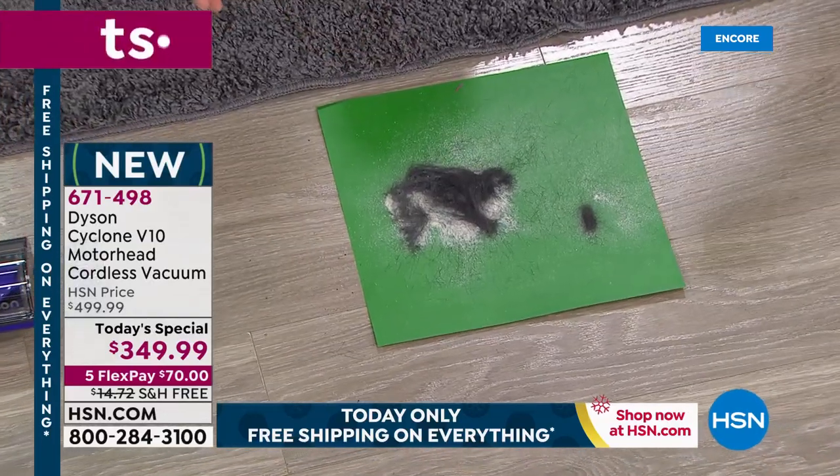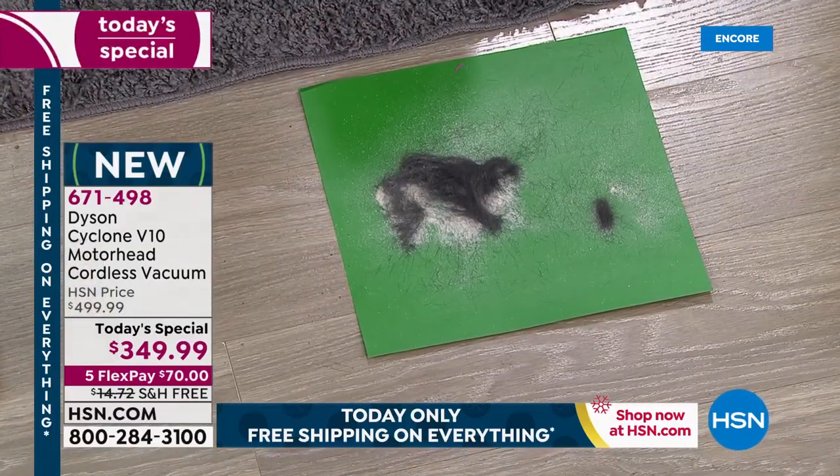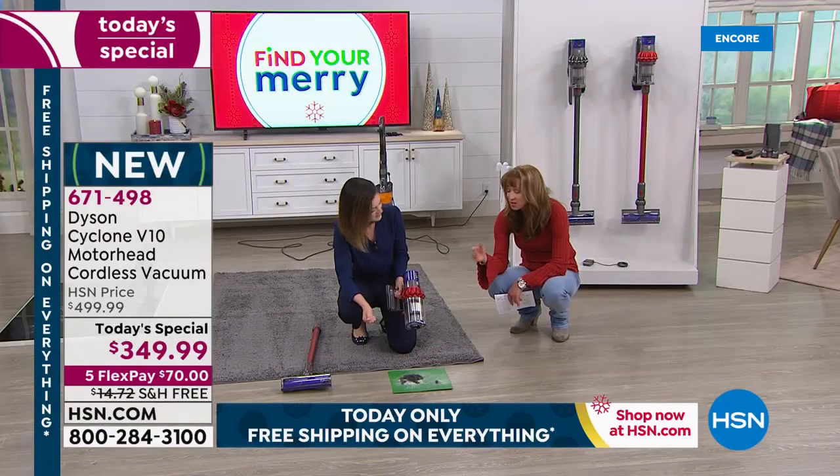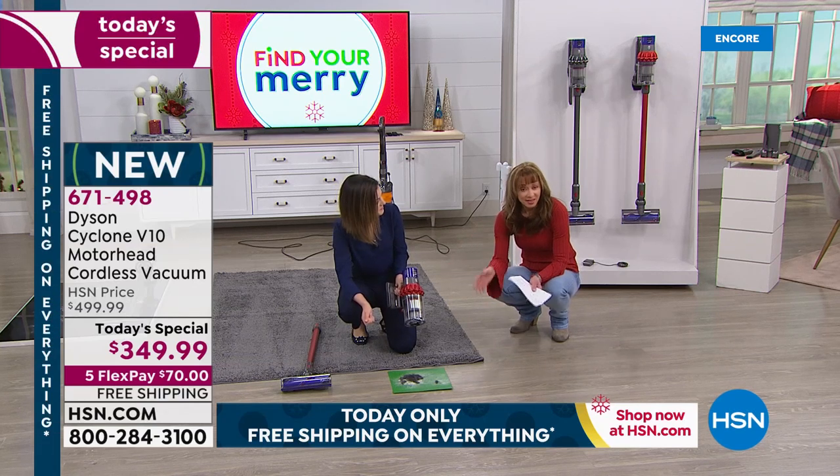But I'm really impressed with those really small grains of sand, because at the end of the day, that's why our carpets look dull. That's why our carpets start to wear down, especially if it's a high traffic area where your pets are going in and out of the house. So it is the Dyson difference.